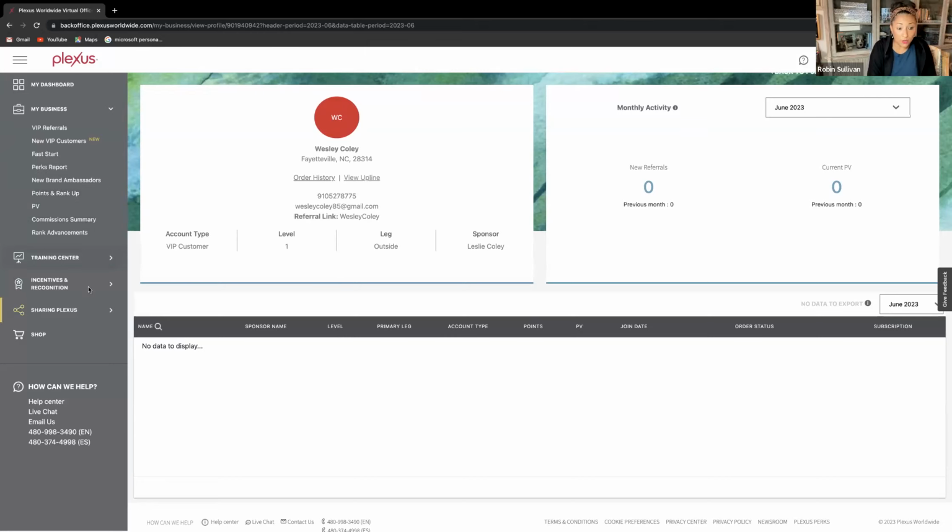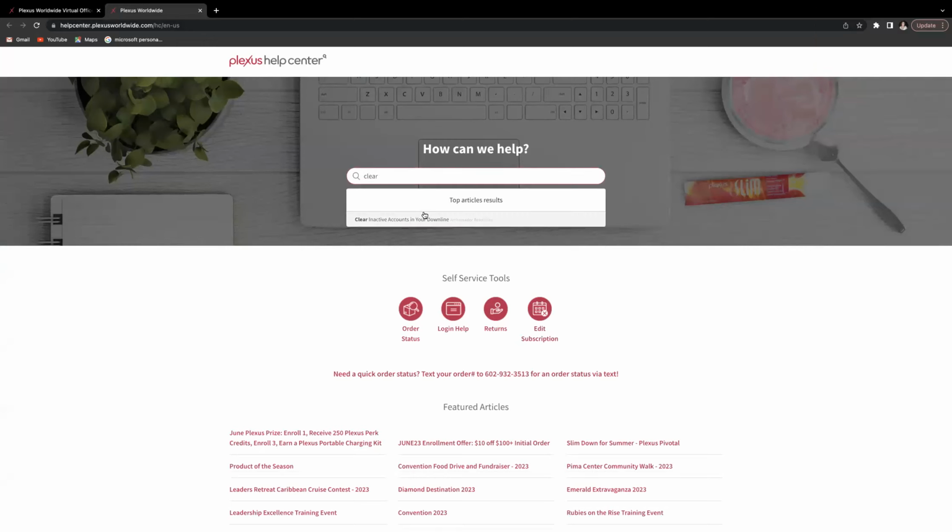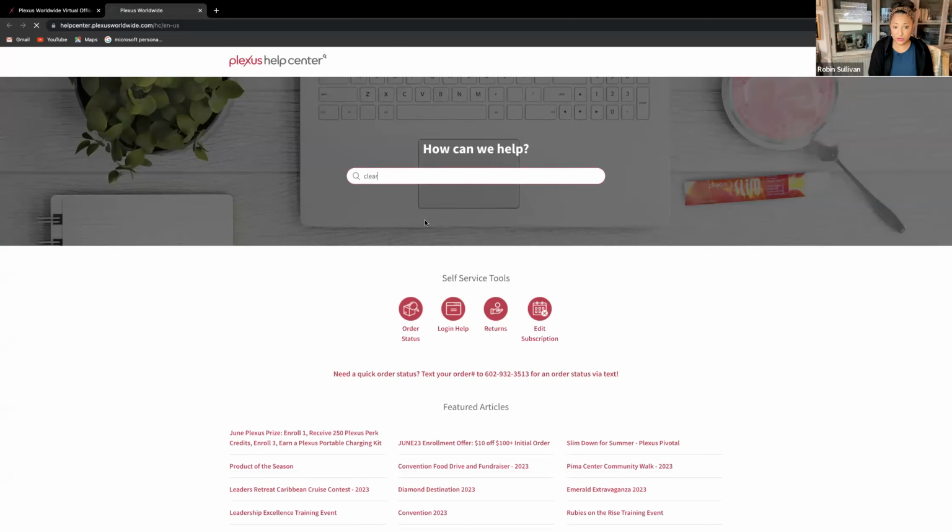Okay. So in order to clear the person, I'm sharing this because I know a lot of people don't know this. I go to Help Center. And when you go to Help Center, did y'all see where I clicked on Help Center? It's all the way at the bottom of the website. And I just go in and I search clear. As soon as you type in clear, I don't even have to do anything. It's just clear an active account in your downline.